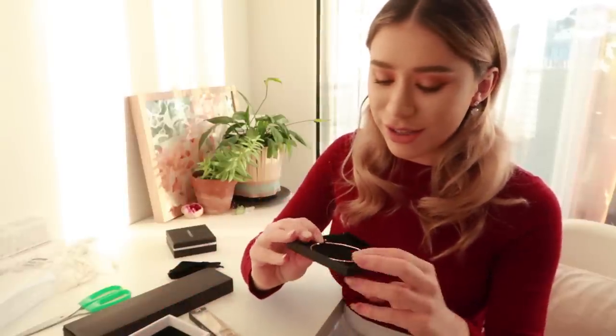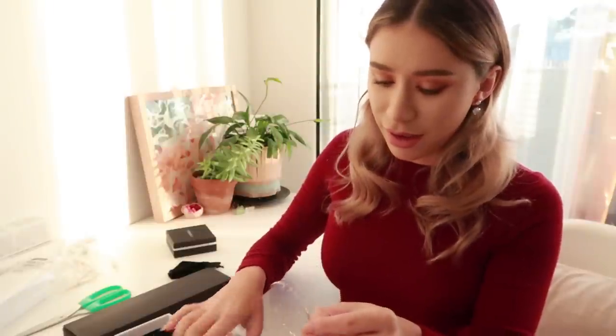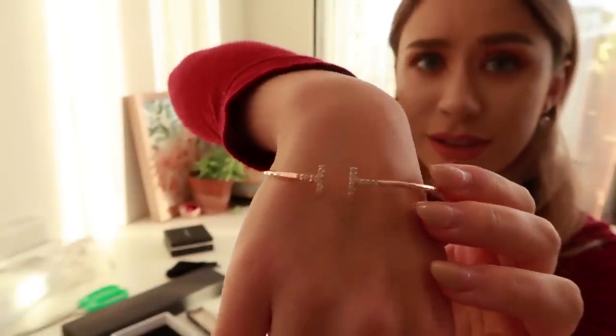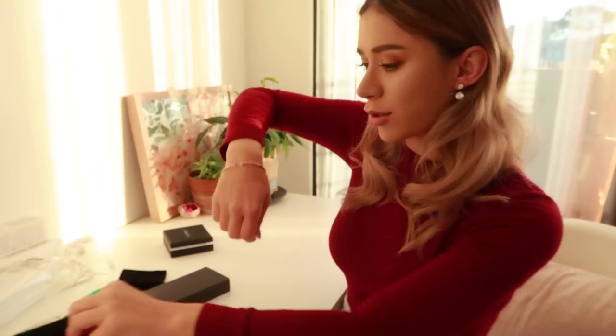And the next item that I got, oh stop. This one also comes with its own little sachet to store it in that says the Peach Box. That is so cute. And I got this T-shaped bangle, which is absolutely stunning. Oh my gosh. Oh, I feel so fancy. I love this style of stuff. And it has all these beautiful rhinestone crystals inside of it. Oh, so pretty. I am in love. Oh my gosh, so dainty. That's the rose gold T bangle that I got.